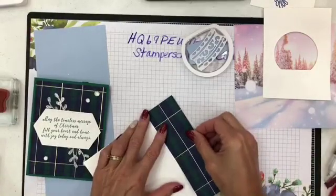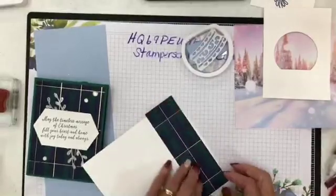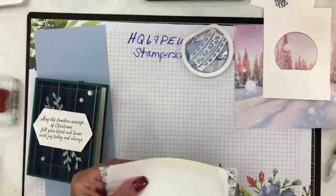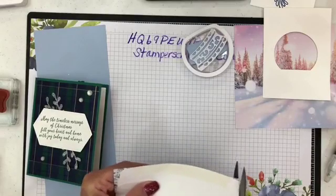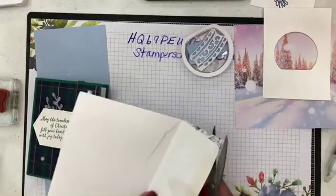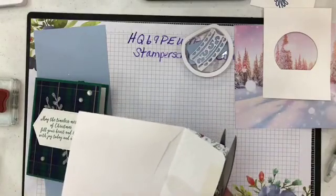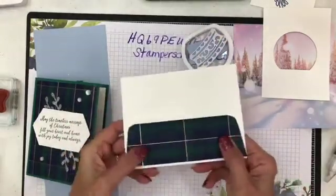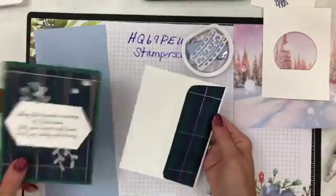Place that right about there. That strip that you have left. Oops, well, I got a little white there, but that's okay. And then just trim this. And then you have a matching envelope for your card. There we go. So now it matches.